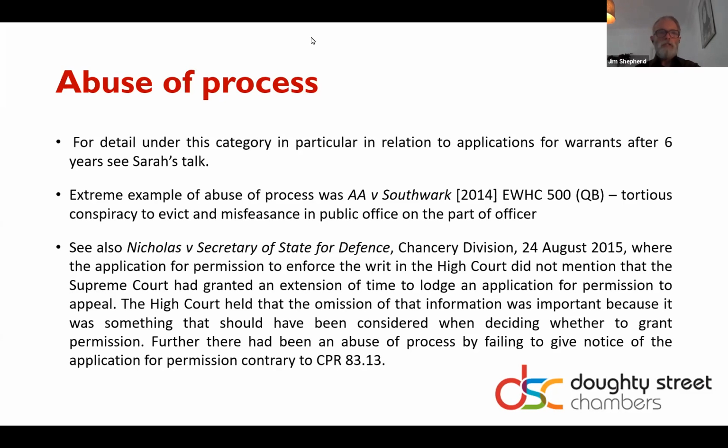And just to mention there the case of Nicholas versus Secretary of State, which I think Sarah mentioned earlier on in relation to whether the permission to enforce a writ had been applied for. Thank you very much, and we will deal with any questions now.